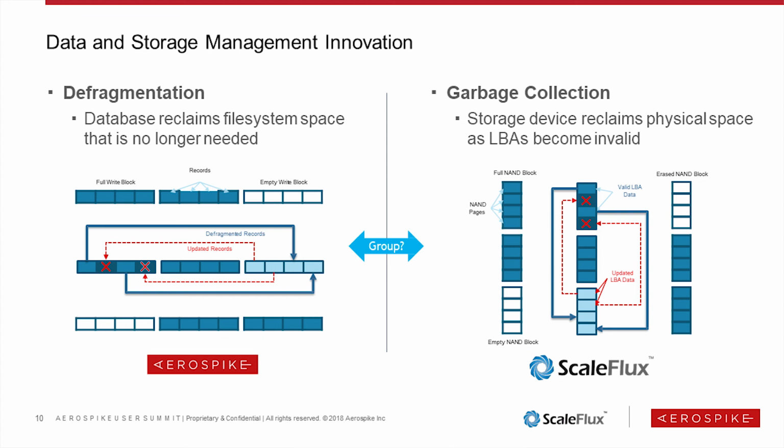And then there's another similar operation at the storage device level called garbage collection, which is also doing similar things. What it does is reclaim the physical storage blocks at NAND flash to make them usable for new data when you are writing new data into the storage device. So they are essentially doing similar things, but they are not aware of each other. And both of them are consuming extra space. For defragmentation in Aerospike, we usually need to reserve about 50% of space, right? And for garbage collection at the SSD level, you usually need to reserve about 28%. So both of them are consuming extra space, which also means more cost.